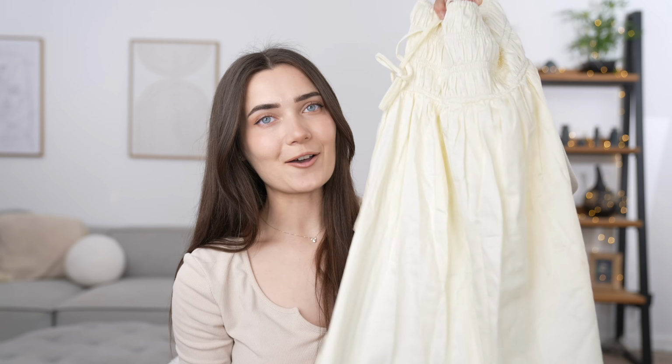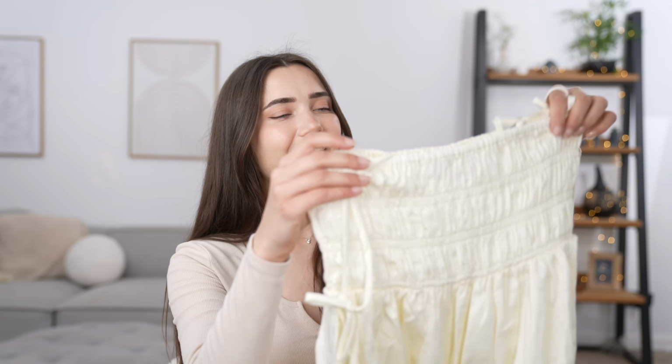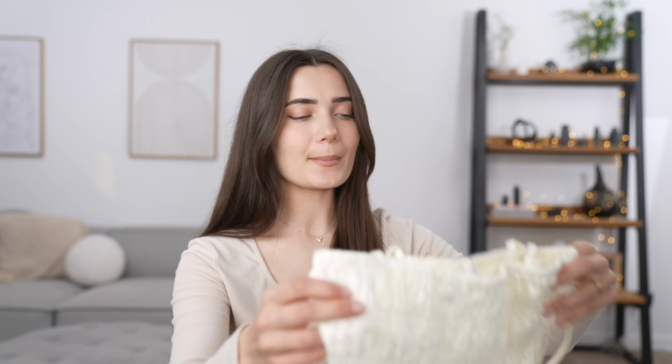It is definitely a very cutesy cottagecore kind of vibe. I am so here for it. I just absolutely loved this on the model and on the website. So let's go try this one on and see how it fits.